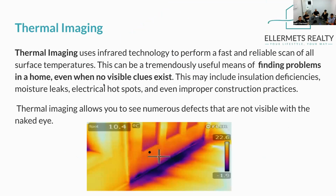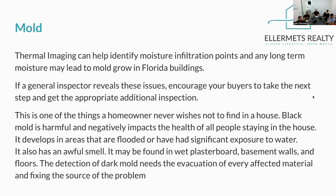Thermal imaging. It uses infrared technology. This is important when no visible clues exist. This is just showing under a door what to expect. This is common, all right? But if that's an entry door, yeah, they're missing a seal, right? And the nice thing about this is it will show you ductwork and things as well. There's a place for this. It's not required, but it's a nice feature. And a lot of home inspectors will use this and not charge anything extra for it, okay?